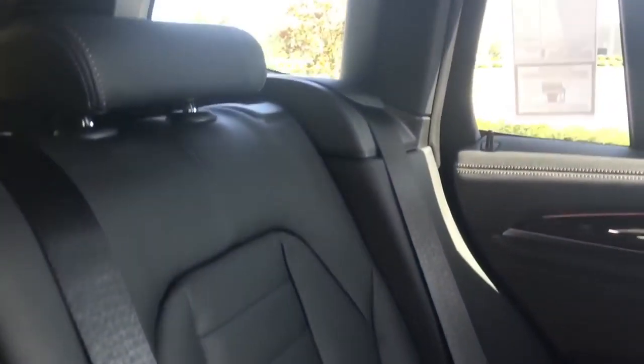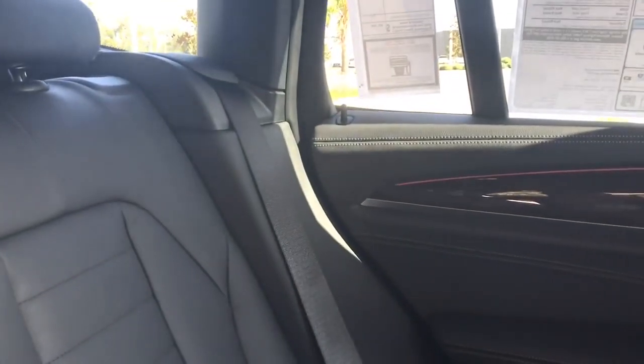So there's that. I love the stitching on the cars. That does change depending on which leather you have. If you do the Sensitech leather, the only thing that changes is the stitching here. So it'll be flat instead of having the nice stitching on the seats.